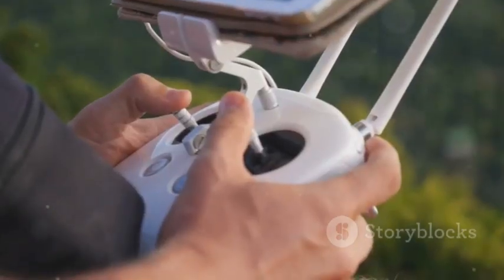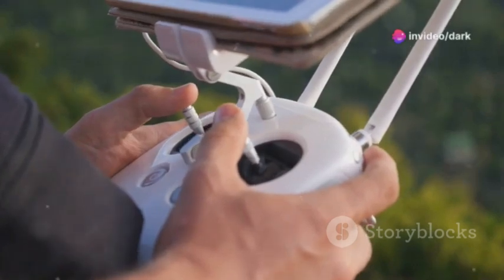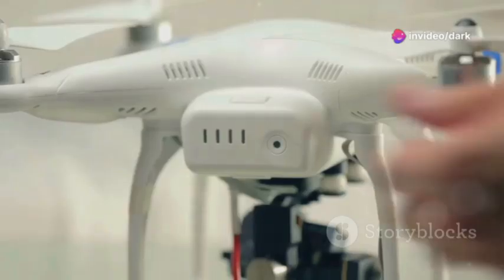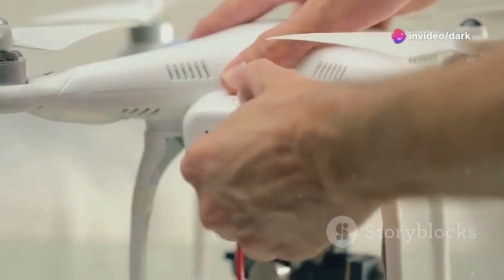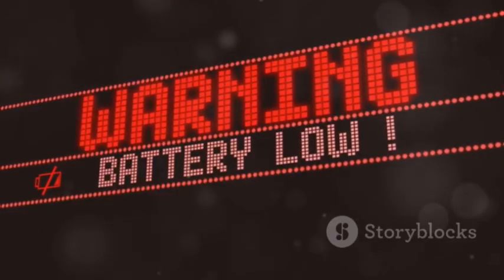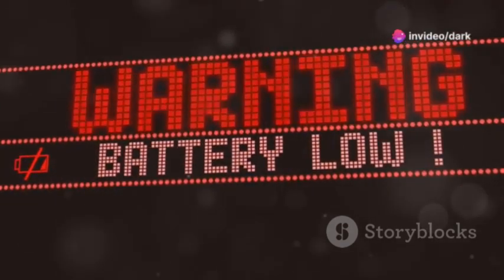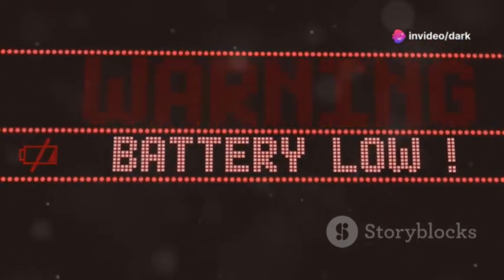First things first, let's talk about the basics. Understanding the fundamentals is crucial before you dive into more advanced maneuvers. Before you even think about taking off, make sure your drone is fully charged and all systems are good to go. A pre-flight checklist can save you from potential mishaps. Trust me, there's nothing worse than your battery dying mid-flight. Got that? Always keep an eye on your battery levels to avoid unexpected landings.